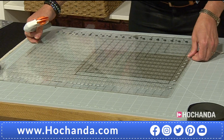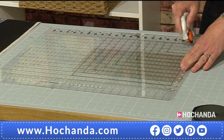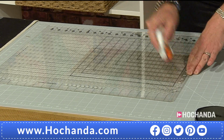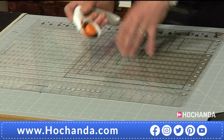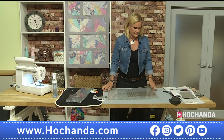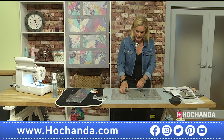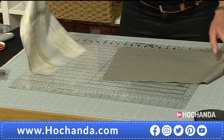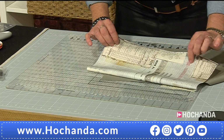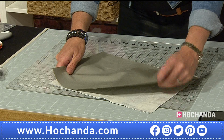And this time, if you've bought your Stripology ruler this afternoon, congratulations, you're going to be able to use it to do this cutting so much more easily than otherwise. So there, your fabric piece is gone. So now I have that is my external fabric there, gorgeous. And then I've got my lining fabric there, fab.